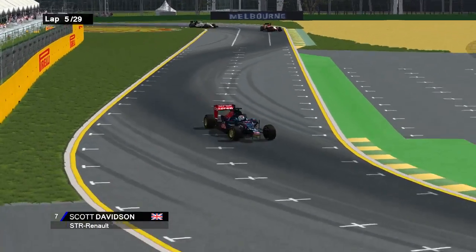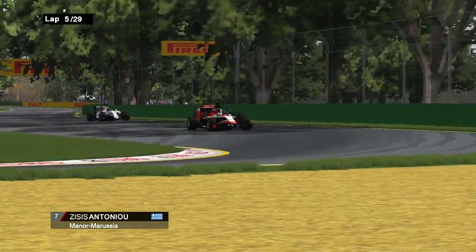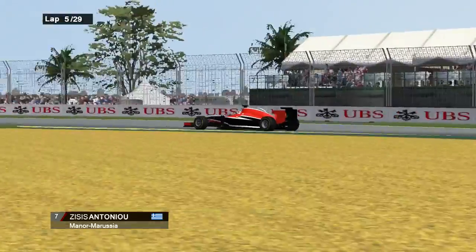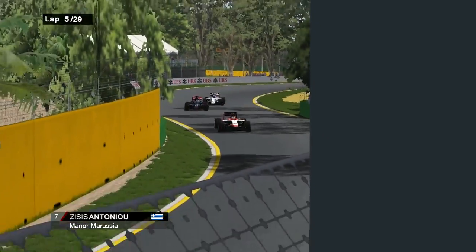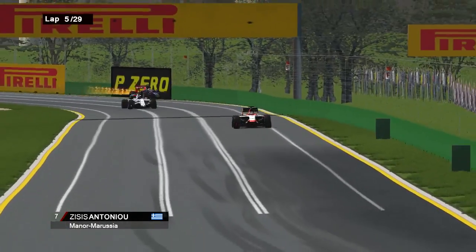It's unfortunate to have an accident in the first sector. You've got to get a very long way around the track now. Is the Marussia, has that also got damage, or no, it's just the front wing. Yeah, it's very unfortunate to have an accident that early in the lap because you've got to go all the way back around the circuit.